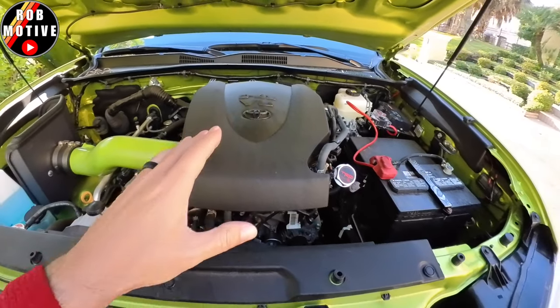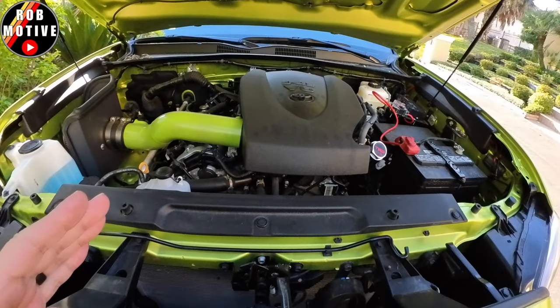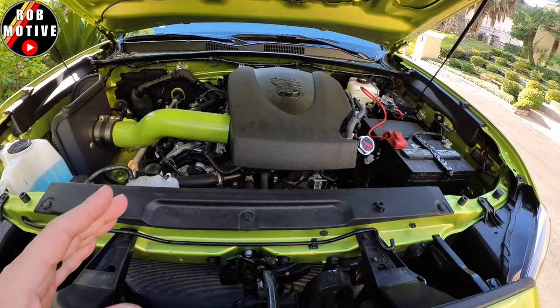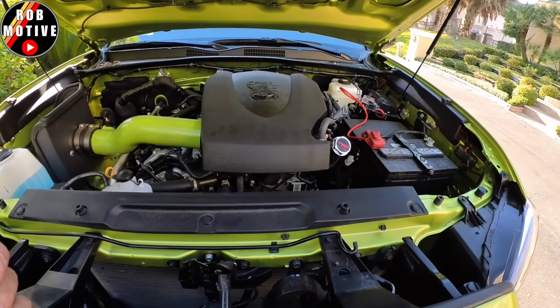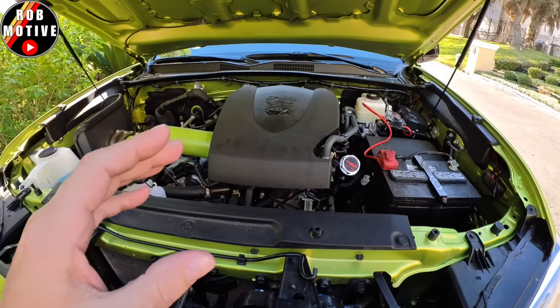You're not going to get that with this new Tacoma. You're going to get some sort of a four-cylinder turbo. Hopefully it has more power, but I think unless you go with the hybrid version, which, let's face it, I'm not sure when you're ever going to be able to get it. Nothing is going to beat this. It's tried and true. It's proven.